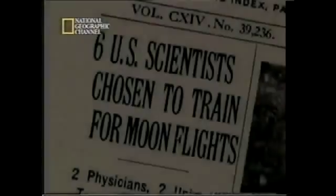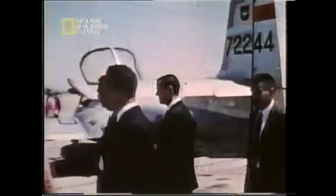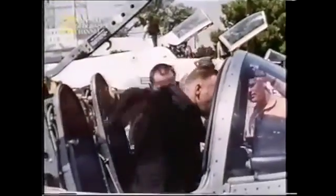Geologists are anxious for more and different samples. Even before Apollo 11, they had lobbied NASA to send a bona fide scientist to the moon. Back in 1965, a group of scientists had been selected to train as astronauts, the first who had not come up through the ranks as test pilots.